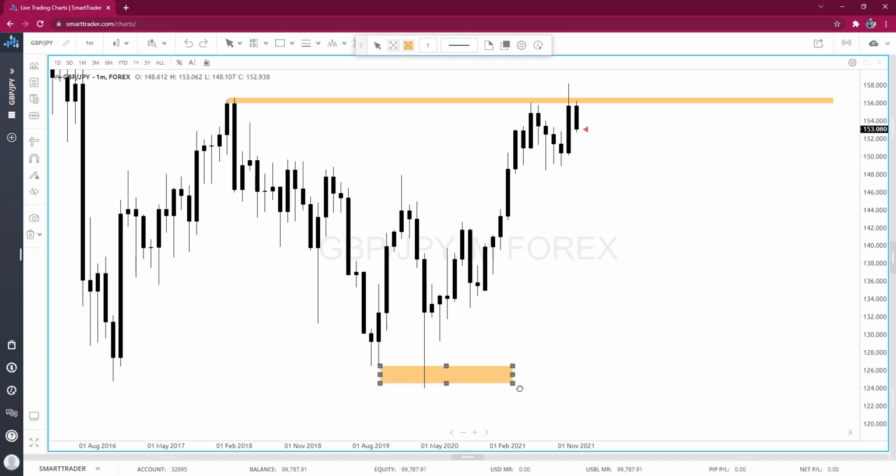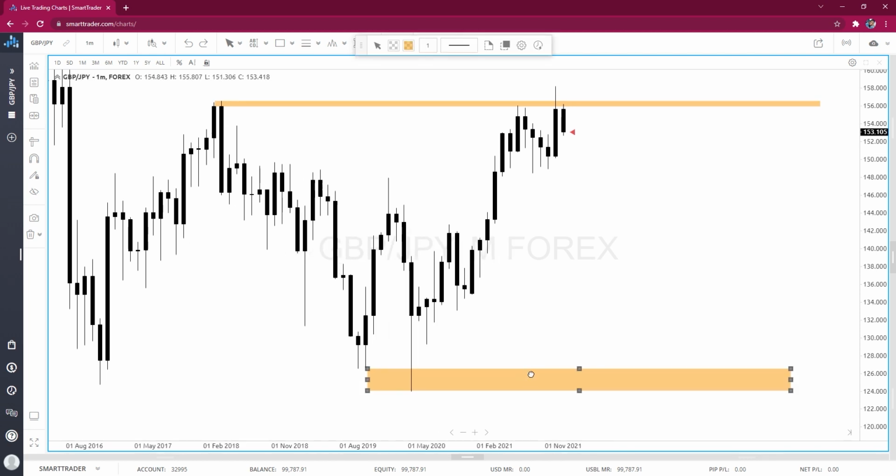Most recent significant low. And what I'm doing, I measure it from the bottom of the wick of that candle to the bottom of the wick of the next candle to give me my zone. And then I'm just going to move it over.